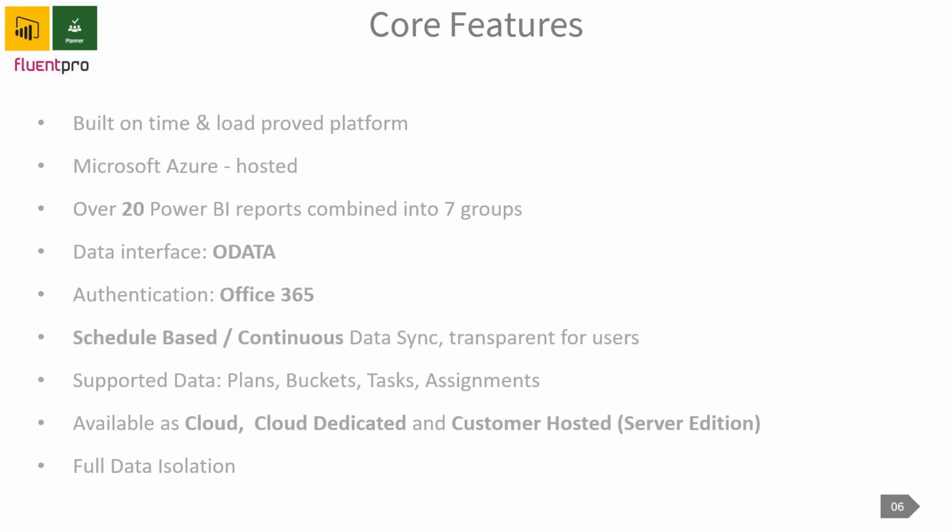We make a focus on everything that you face, which is Power BI reports, and you can use all those Power BI reports. We have about 20 reports, combined in seven groups. You'll see 7 reports, but there are multiple dimensions, more than 20, that you can combine in Power BI reports and look into the Planner data.